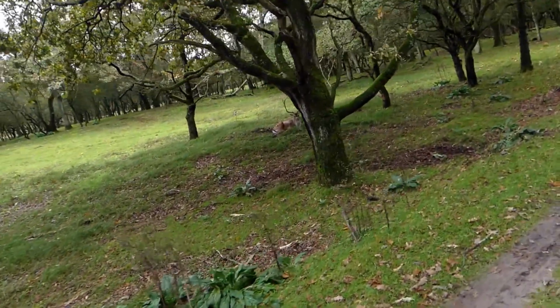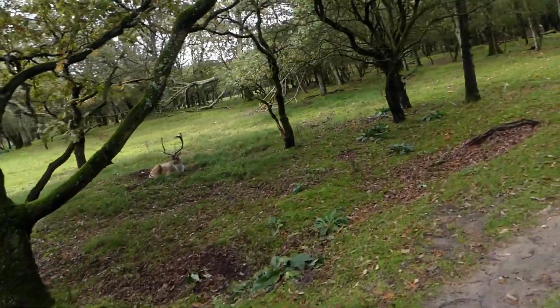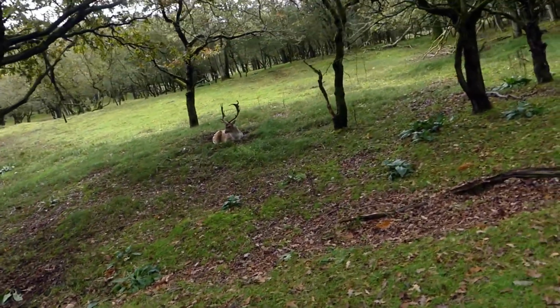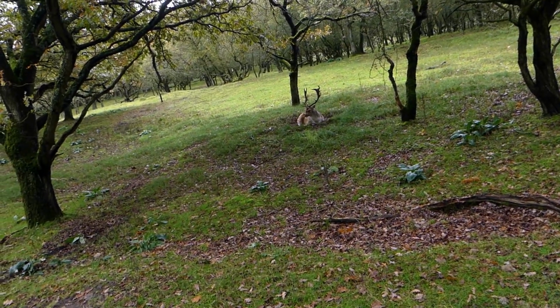Pretty impressive animal. I can't believe I'm just walking on the track, so I'm not intruding, but I have to walk past him. I don't think I've ever been so close to an animal like that before. Must be 10 metres away.